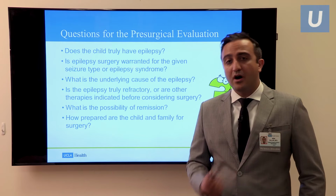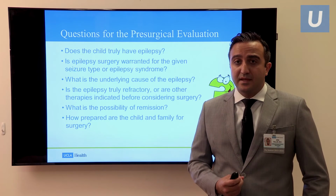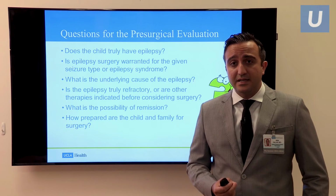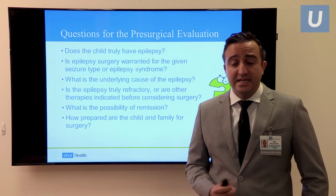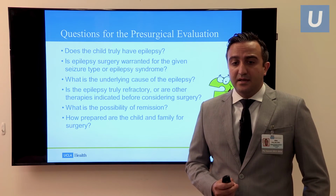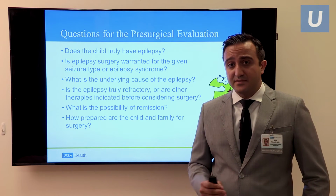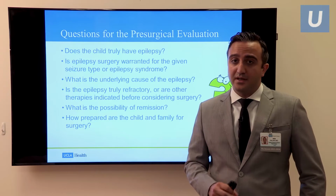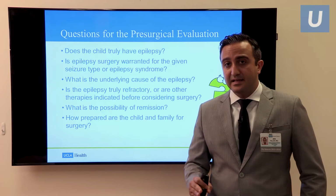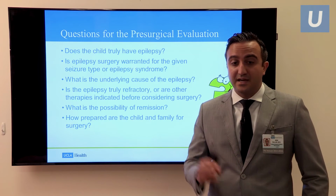What is the underlying cause of the epilepsy? That's important because epilepsy can be caused by abnormal development of the brain. It can be caused by tumors in the brain, by infections in the brain, by vascular malformations in the brain. So there are many underlying causes of epilepsy. Again, this is something that's very particular to children. So it's really important to figure out what the cause of the epilepsy is because that can tell us whether surgery is even an option or not, and if it is, what type of surgery may be best.